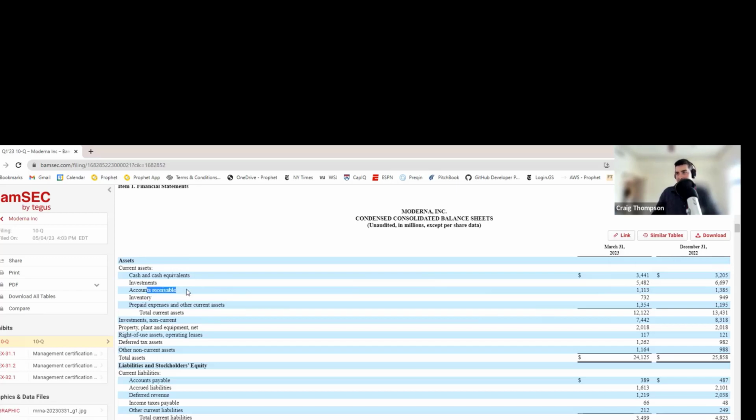So accounts receivable, they're expecting to get paid the cash pretty soon. Investments, this might be like holdings in other companies that they own. And so they could just sell those. Because notice they have non-current investments too. So these are investments that would be hard for them to liquidate if they needed to. Can you give some example of that, Craig?